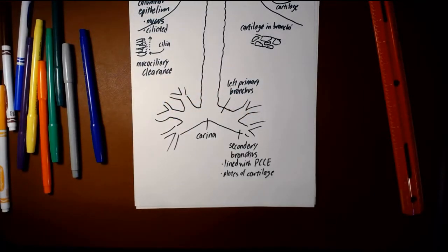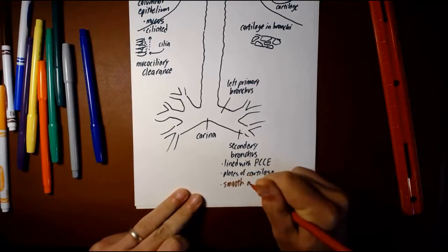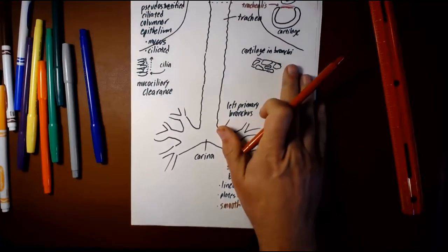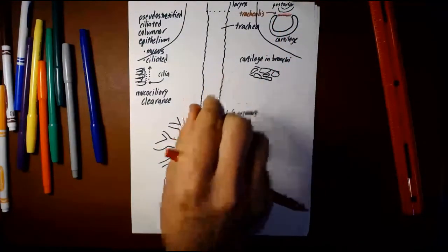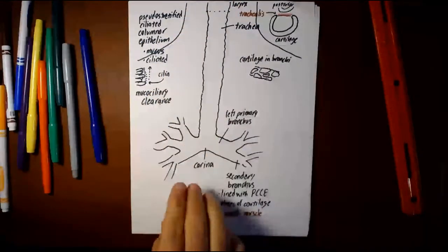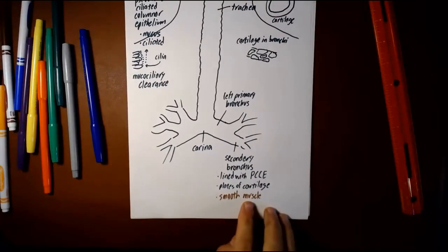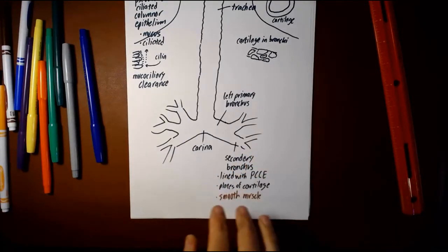Also worth noting here is that the bronchi are also lined with smooth muscle. So the trachealis smooth muscle up here in the trachea, it contracts sometimes just to narrow the trachea a little bit. You do that sometimes when you're coughing to help improve the flow, speed up the flow of air outward. The smooth muscle down here in the bronchi can also constrict and narrow the air passage.